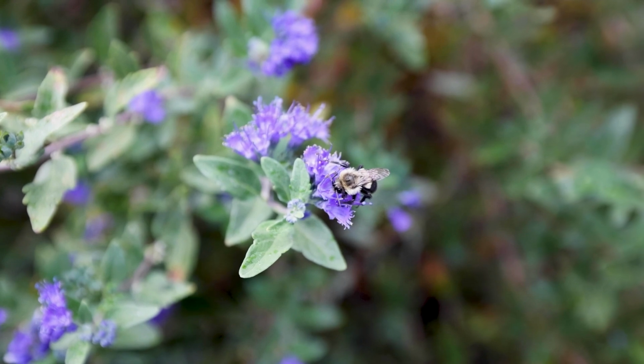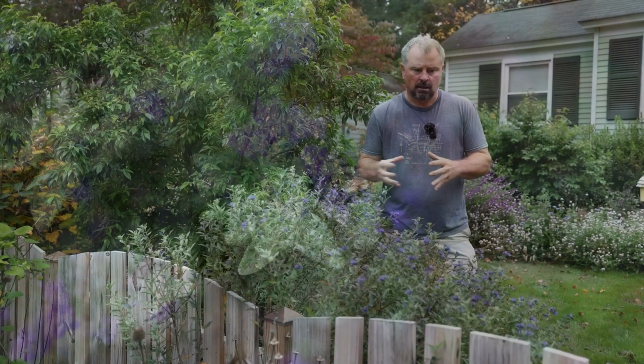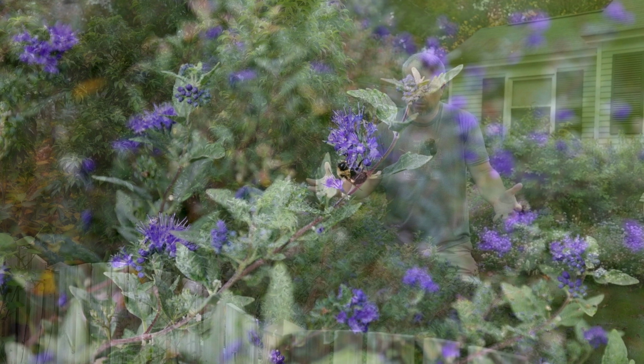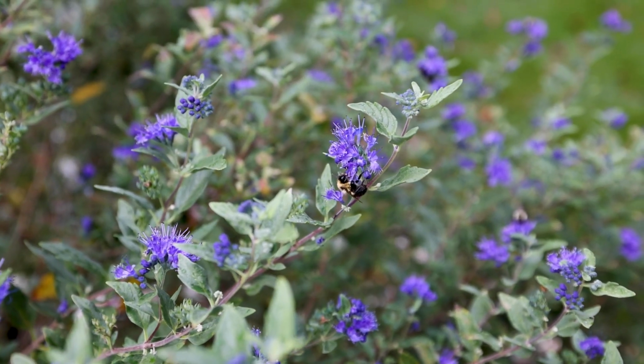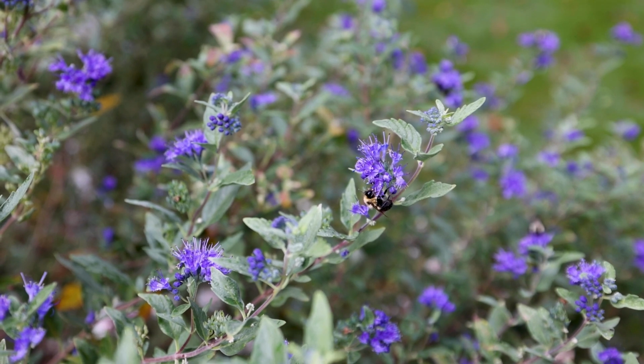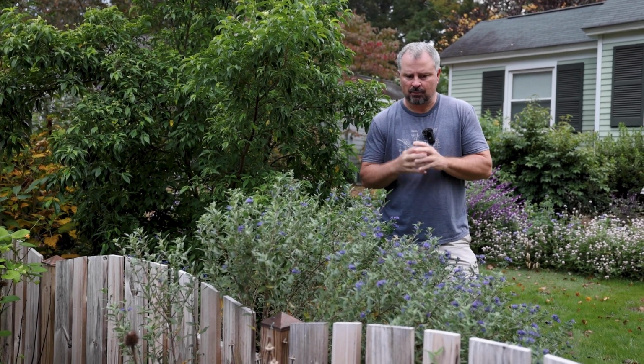First choice Caryopteris blooms like crazy with these really vibrant purple flowers. In the late summer it'll start, although this one I'll see a few flowers even early summer. But by late summer and going into fall, it comes into its full flower, and it's just absolutely amazing. They're fragrant. The pollinators absolutely love them. You'll see all types of pollinators on these, bees, butterflies, of course, and all kinds of small wasps and other interesting pollinators as well.